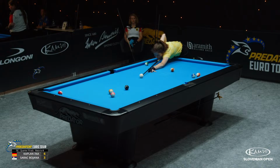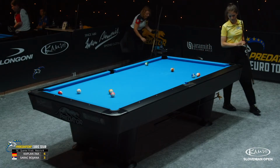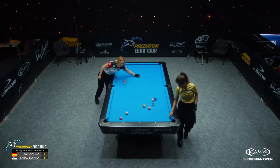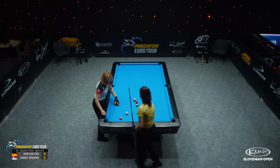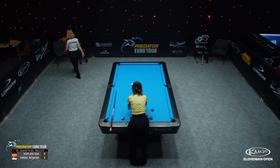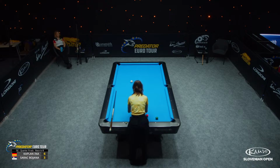Bojana, the local hero here, definitely not giving up. As she puts the 8, she reduces the deficit. Now it's all of a sudden 4-6. She gets the break twice. So far the break has not served her well, so it'd be interesting to see whether she can make the adjustments and create some chances of a break. We'll soon find out.